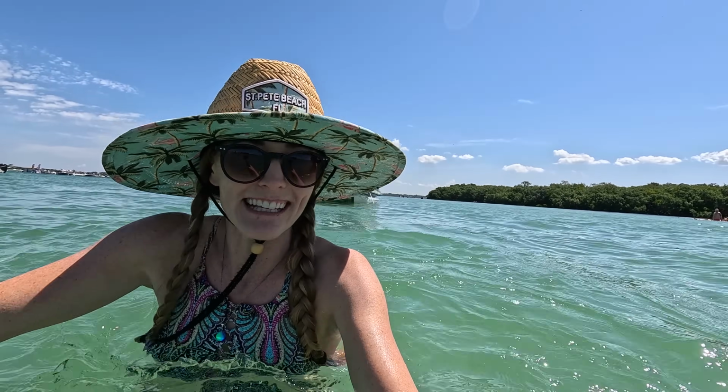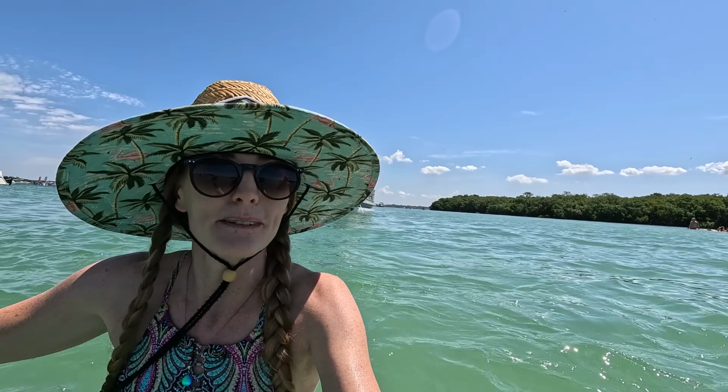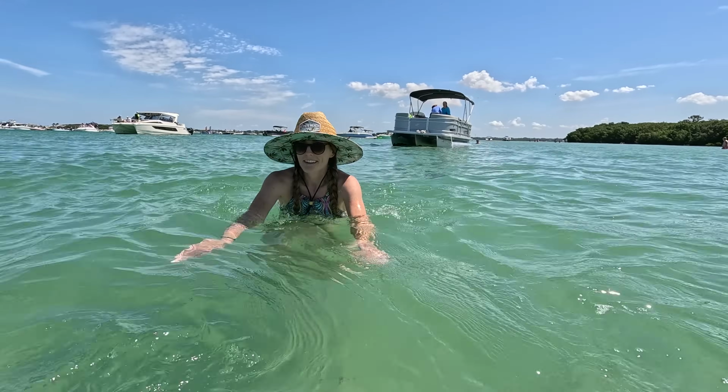So even though we found a more calm area to anchor in the second time, there is a bit of a current, and it's kind of hard to walk towards the boat. It's easier for you because you're taller. What's taking you so long?